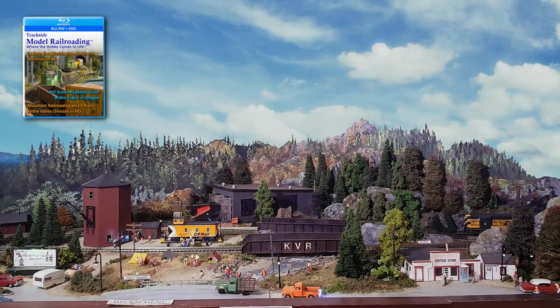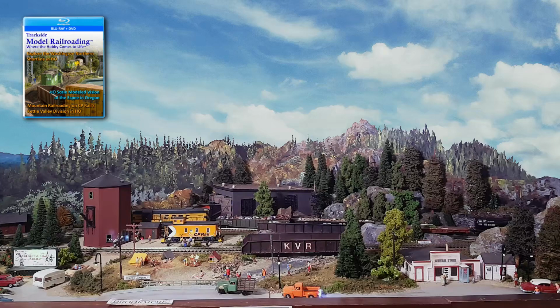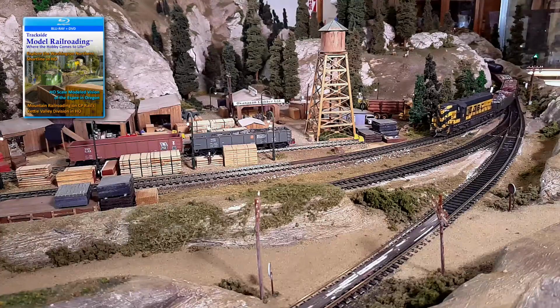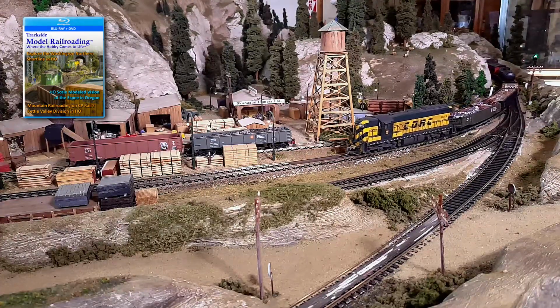Once we get into Brookmere, we catch the CORC's SD7 leading the manifest. It also looks like the weather over here is much nicer. We descend into Summerlin just in time to see the SD7 arrive. It looks like this train is hauling scrap metal in the 2-lead gondola cars.